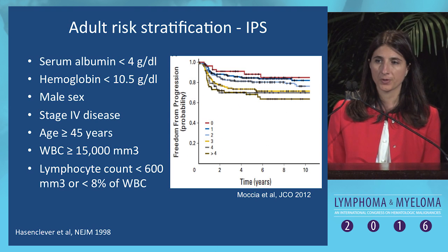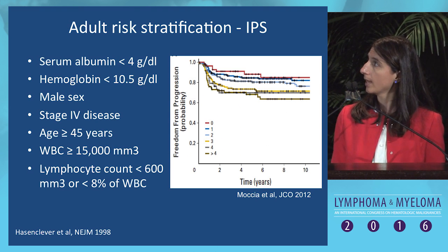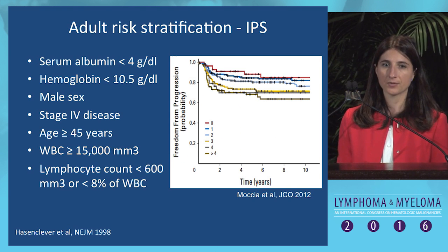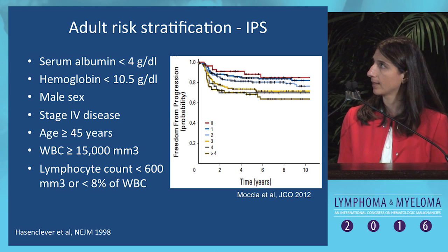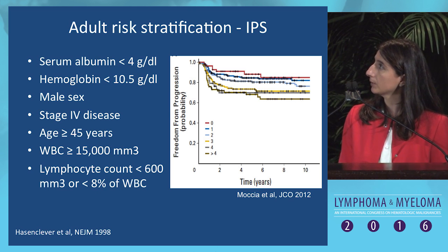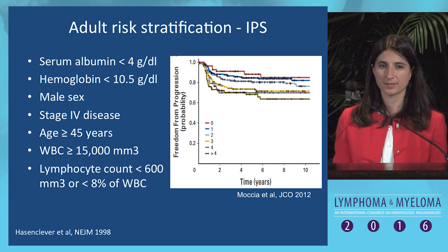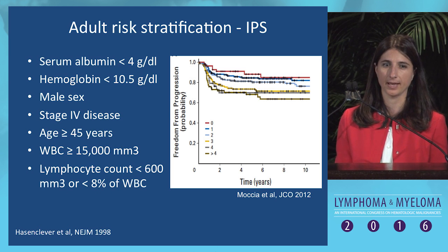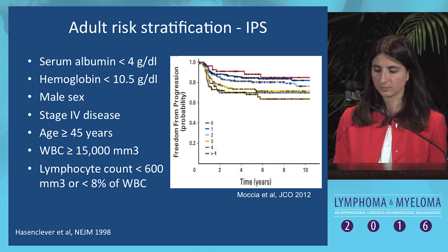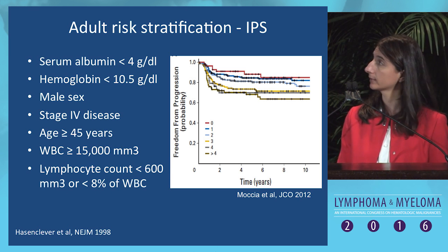Adults, as you're all familiar with, with advanced stage disease often use the International Prognostic Score, and the elements that are components of that score are shown here. However, there's some evidence in the modern era, particularly for patients under age 65. This is data looking at outcomes for patients divided by IPS, and while there is some stratification here, you can see that these lines are starting to blur somewhat, and so the use of this varies among different groups as far as entry criteria onto clinical trials.